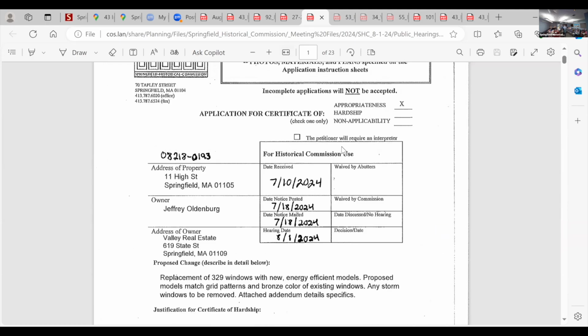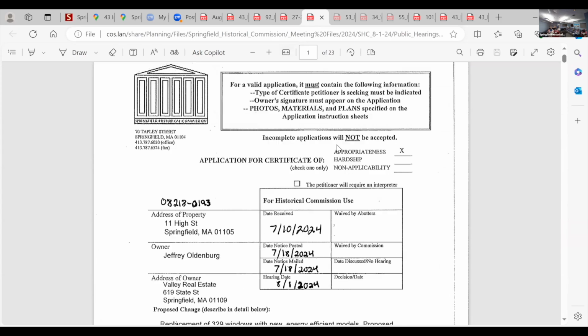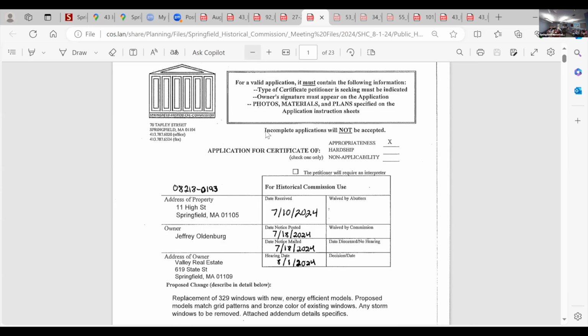Okay, 11 High Street. Application for certificate of appropriateness. Replacing 329 windows with the new energy efficient model. The proposed model has a grid pattern and bronze color to match the existing windows. Any storm windows have been removed.